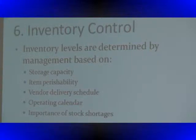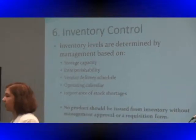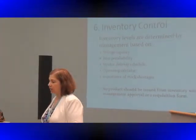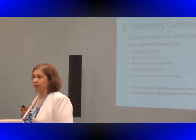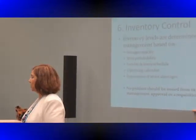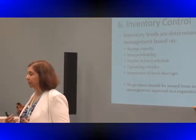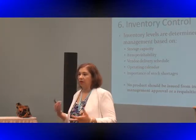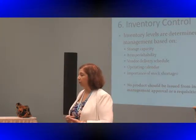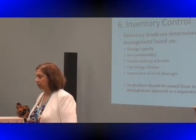Item perishability is something else. You don't want to have 2 weeks worth of dairy products on hand because they're not going to last. Your vendor delivery schedule may also be an issue for you. Not so much here in Corpus Christi because we get daily deliveries, but for some of the outlying areas, it may be more of a problem to get deliveries. But hopefully, you work with your vendor to get at least a once a week delivery schedule.